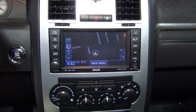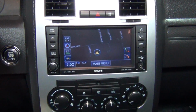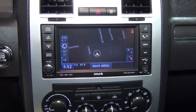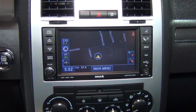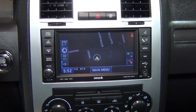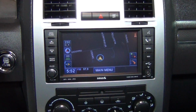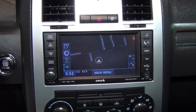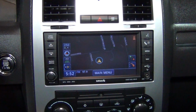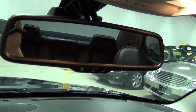So this vehicle, as you can see right here, has got the SRT Option Group 2, which is $900 from the factory. But that's a navigation system, Sirius satellite radio, Sirius real-time traffic service. It's got Uconnect voice Bluetooth with voice command. It's got iPod control, and it's got a rear view auto-dimming rear view mirror with microphone.